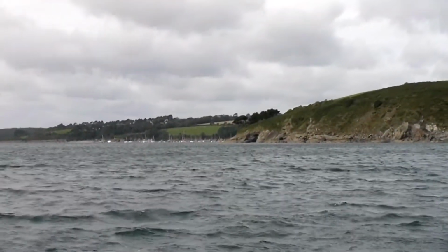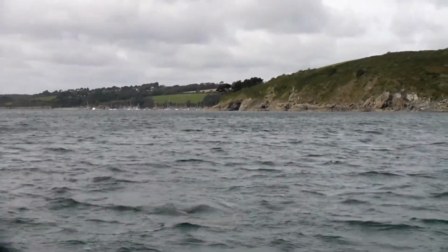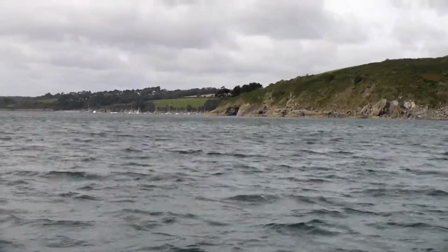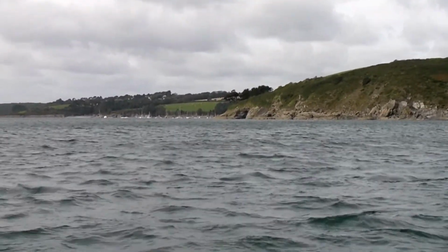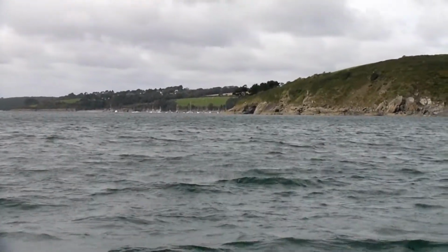Now, one of the transits is the tree in the far distance. There's a group of trees on this headland close to us, and the tree in the distance is now coming into the gap between them. When it's in the middle of that gap, that's one of the transits. It's one of the lines of sight.